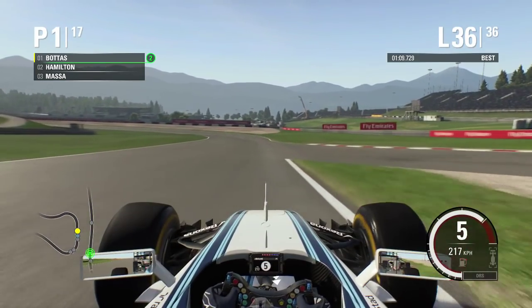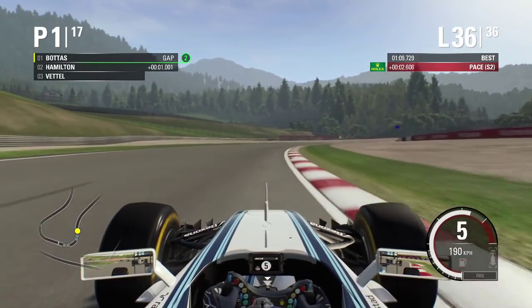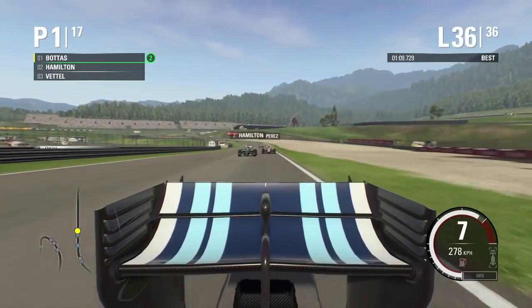So on the final lap, with only a few corners left to go, Felipe Massa, who has the same tyres as me, has just lost one of his. So that could happen to us at any stage of this Grand Prix.